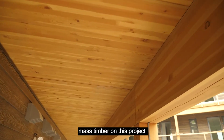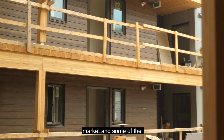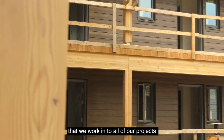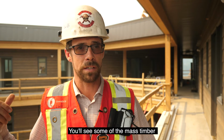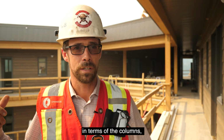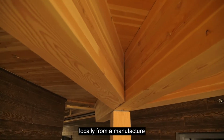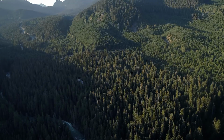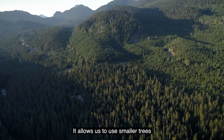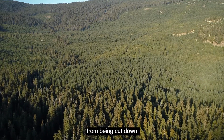Mass timber on this project has been a huge advantage. It helps to showcase the BC market and some of the sustainability initiatives that we work into all of our projects. In behind me here, you'll see some of the mass timber in terms of the columns, but as well the glue laminated timber. And all of this was sourced locally from a manufacturer that's within 30 kilometers of this site. It allows us to use smaller trees, and it saves the old growth forest from being cut down for projects like this.